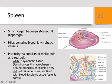Again, the hilus is where blood vessels and lymphatic vessels enter and leave. That's what you're looking at right here. And then it has these two areas, the white pulp and red pulp. You can see them in the image. So there's white pulp, nicely white here, and then the red pulp. The white is lymphatic tissue, so you have lymphocytes, macrophages around these arteries.